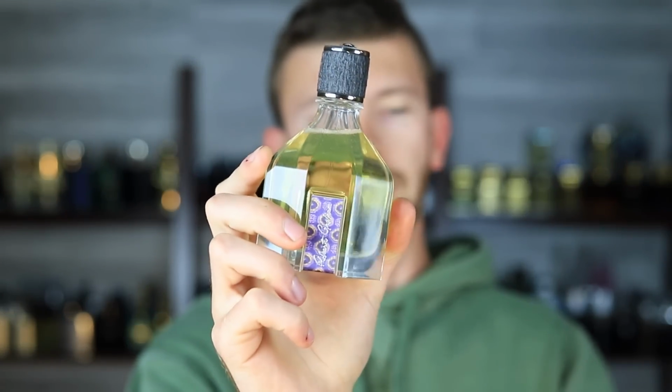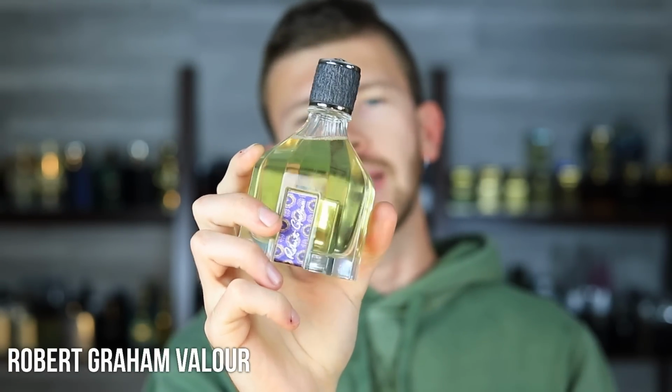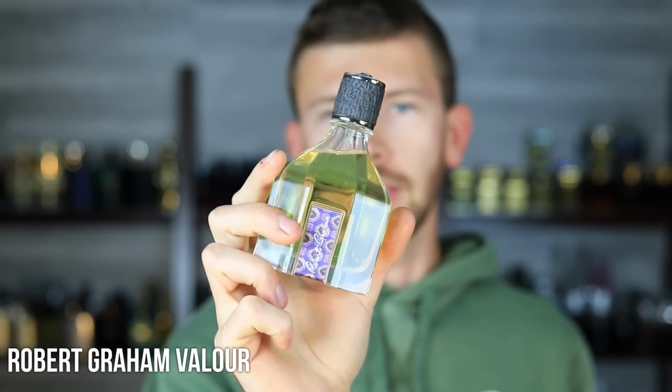The price point on this one is right around $60 or so if you're shopping at discounters, which you should be. It's Robert Graham Valor. It's got coffee, amber, and sage, and I believe that's the only three that they give you, but for me it's a coffee scent. It really is. And it's a great one at that.